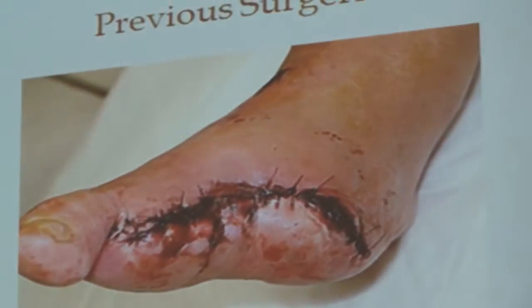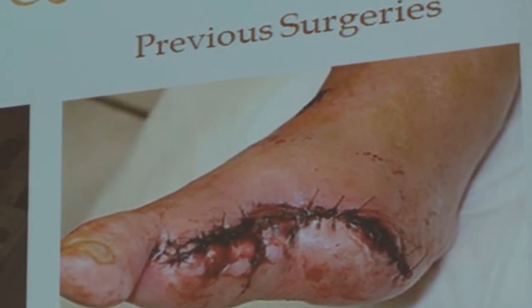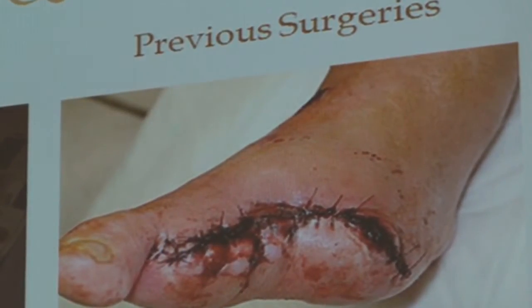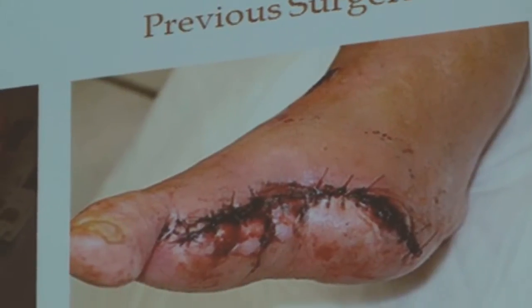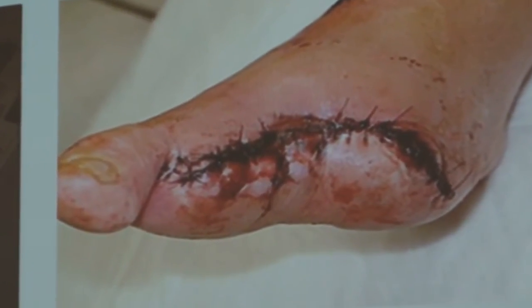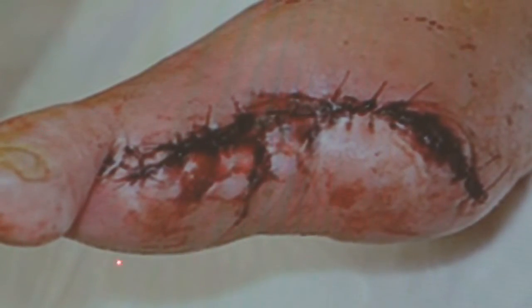Now, as surgeons, we try and save as much as we can. People come into the ER and, depending on what hospital you're at, the vascular surgeon might do this, the general surgeon, or the podiatrist. Some of the thought process is, let's see how much of this foot we can save. But in the end, we're not doing the patient any favors by saving this.